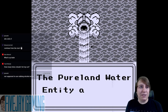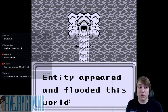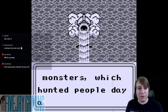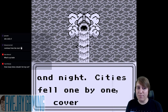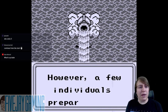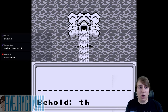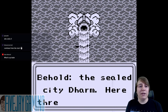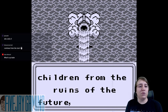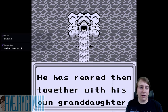The Pure Land Water entity appeared and flooded this world's present, past, and future. The water brought monsters which hunted people day and night. Cities fell one by one, covered by the sea. However, a few individuals prepare for a journey that may determine the fate of the world. Behold, the sealed city Darm. Here, three young people sent back as children from the ruins of the future are living with the elder. He has reared them together with his own granddaughter.